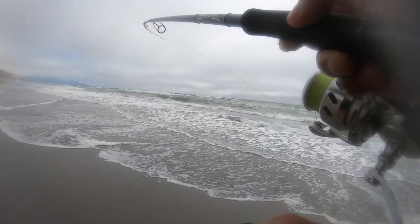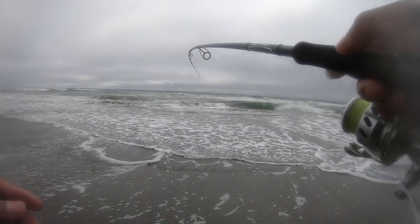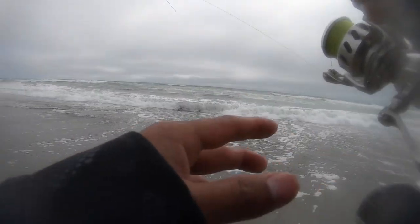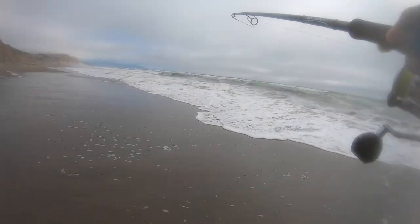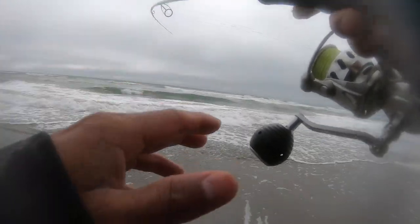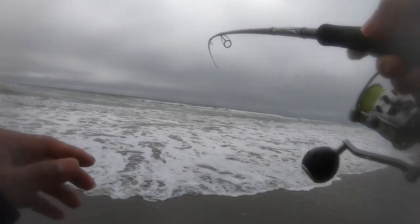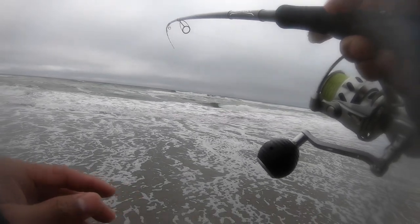Let's go. On a bucktail jig, guys. Hey! This is big. This is big, guys. Okay, I'm gonna tire him a little bit. I got a 20-pound braided line here. Oh yeah, let's go. Oh, my camera right there is too far. Oh, yes. Oh, guys.